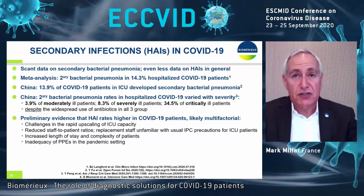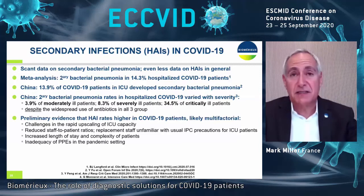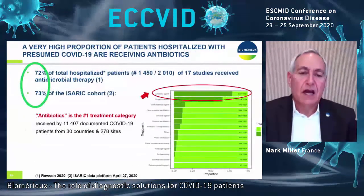Reduced staff-to-patient ratios, unfortunately, because of the pandemic, and replacement of staff in the ICUs with those who are unfamiliar with the prevention bundles, increased length of stay and complexity of these patients, and inadequacy of PPEs in the pandemic setting, perhaps. It's really not known, but it seems that there's a higher HAI rate in these patients. And there's also some evidence coming out that these COVID patients have severe immunologic changes when they come in with COVID sepsis that would make them more at risk for HAIs, and I've given you the reference there.